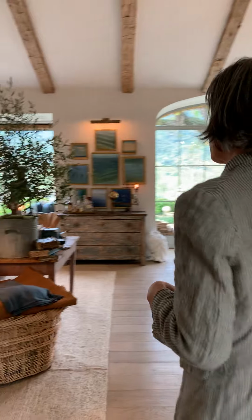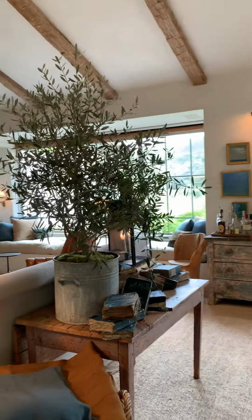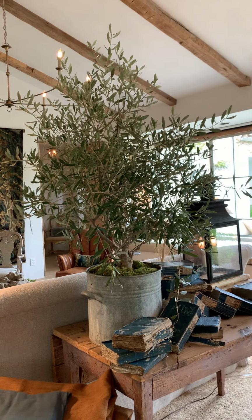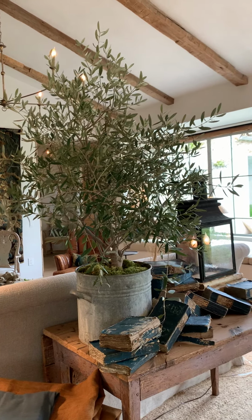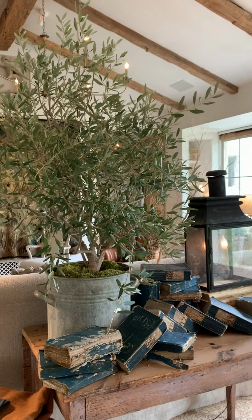And then, of course, we are always bringing plants in from outside as well. Right now we have a couple small olive trees inside. These will go outside soon. They need to be put inside and outside so that they get sun, otherwise they will die. A lot of people ask that question. If we keep our trees inside all the time, we don't. We have to switch them up.